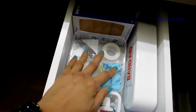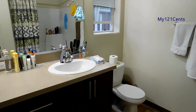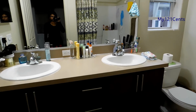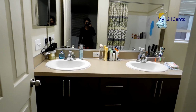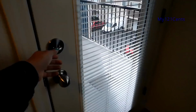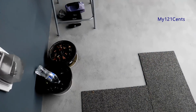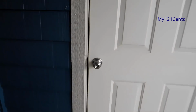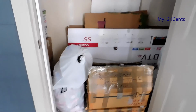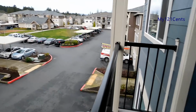And as you can see right there, I have one window in my master bathroom. I really like this window because it's very necessary to get rid of extra moisture and having fresh air. Now last but not the least, balcony area. In the balcony they have given a storeroom where I store all the boxes. And this is 360-degree view of my balcony.